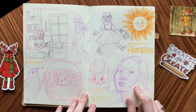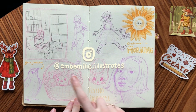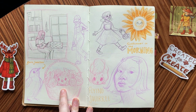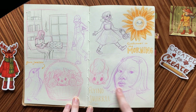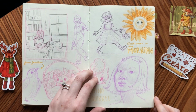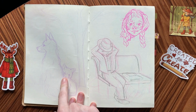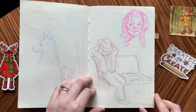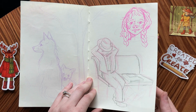We got some sketches. I believe these were requested by my Instagram followers. We had a reading nook, a hedgehog in a basket of flowers, barn swallow. Just some, I believe these were Pinterest references. And another request was foxes, which I just sketched very lightly, as you can see. And then this is just a warm-up drawing. I was like, I have some blank space here, let's fill it.